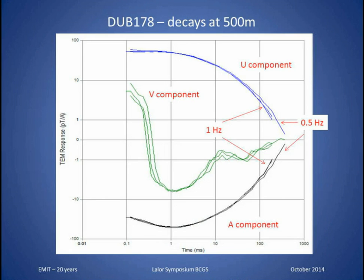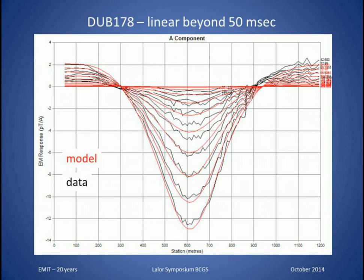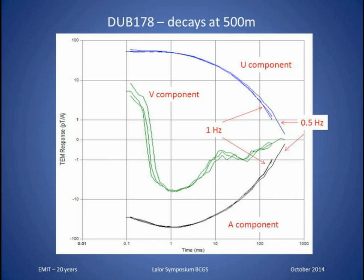Just briefly, some decays from one station in this survey. So this is at 500 metres, so reasonably close to the centre of the anomaly. We just look at these decays. There's the 1 Hertz decays finishing here at about 250. They're on the axial component here. The 0.5 Hertz decays sit above that in amplitude, and that's because the lower frequency is energising the longer time constant parts of the response, just simply by virtue of being at a lower frequency. And that's exactly what you expect to see when you model a reasonably conductive target.